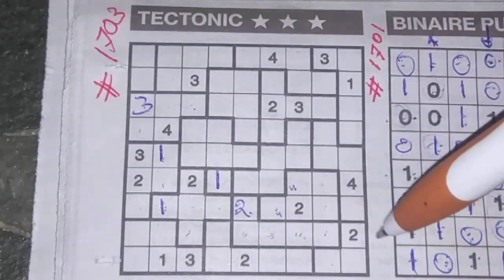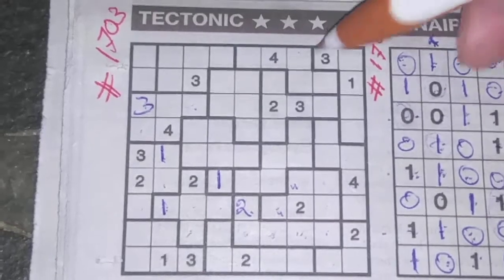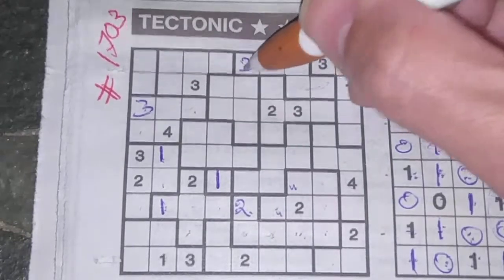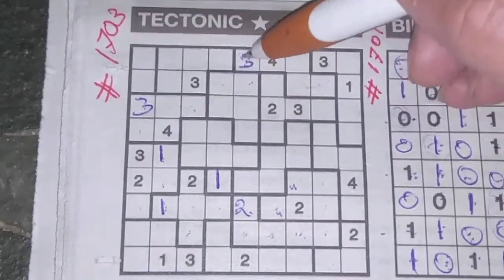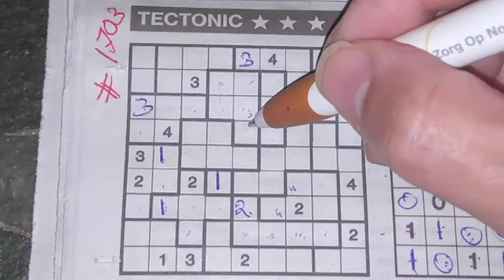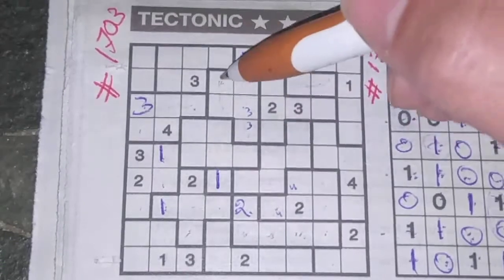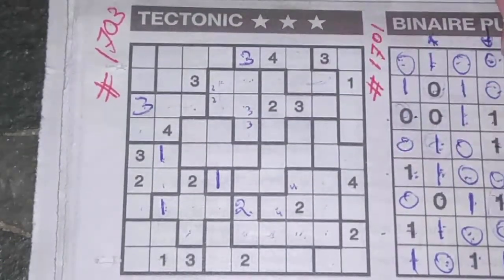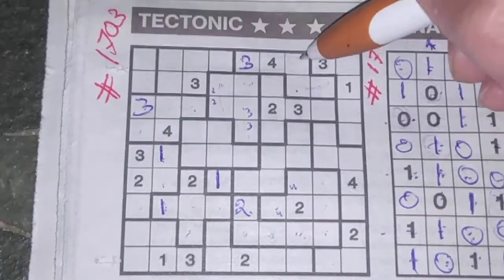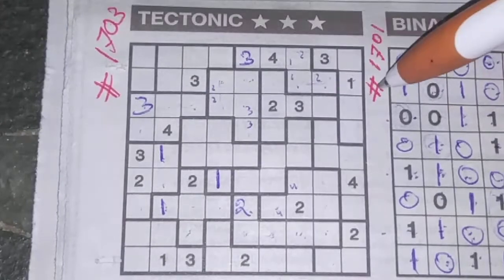Let me think first. These 3 boxes surrounding a 3 cannot be a 3, so 1 box left for the 3 should be there. Those 2 boxes cannot be a 3, so these 2 boxes could be a 3, here or there. These 3 boxes surrounding the 2 cannot be a 2, so the 2 goes in those 2 boxes. This box cannot be a 2, so the 2 could be here or there. This box cannot be a 1, so the 1 could be here or there.